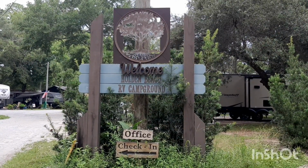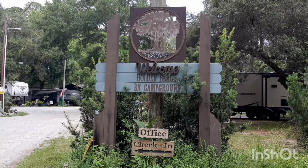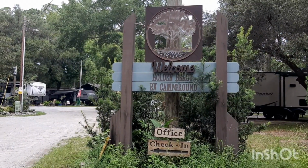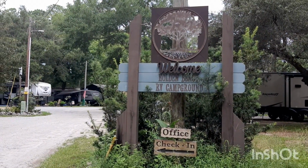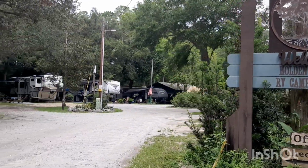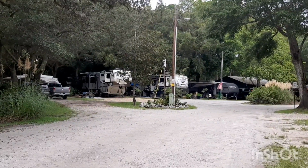Okay, campers, we are at the entrance to Holden Beach RV Campground. If you come in off of Holden Beach Road, turn onto Liberty Lane, and this is the first sign you will see when you enter the campground. This first section is going to be sites number 29 through 54, not necessarily in that order, but here we go.